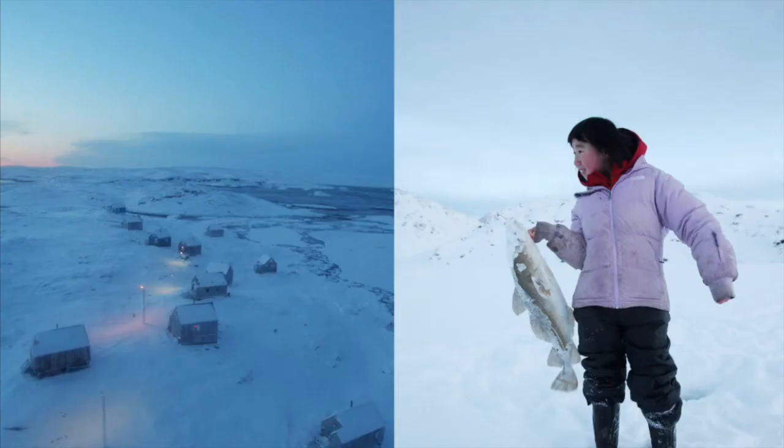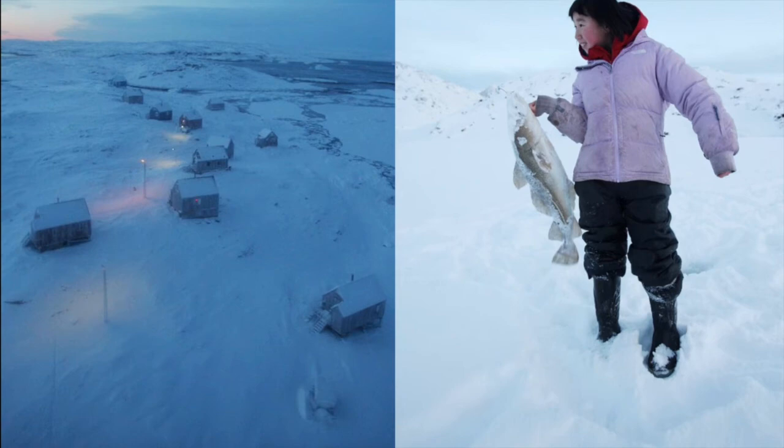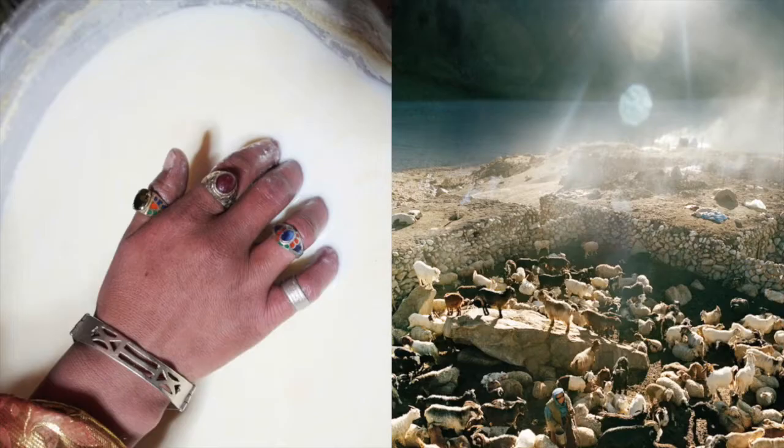Simple enough, right? And we do have models for success. Often it means going back to the past. Models that must be specific to places, cultures, and ecosystems. This is a village in Greenland. Or this town in Tajikistan.